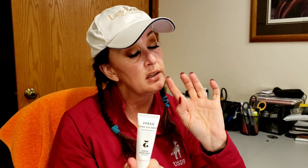So the problem I have with this just being something people grab is that the skin around your eyes is really thin and really sensitive. Applying a retinol here, you really have to be very careful, because this skin is already so thin and so delicate, and then you're going to throw on this very irritating, drying retinol.